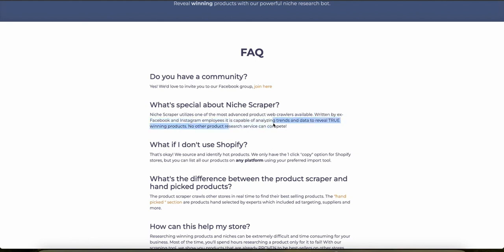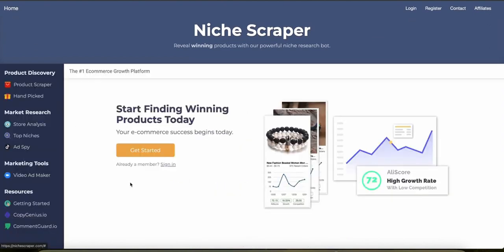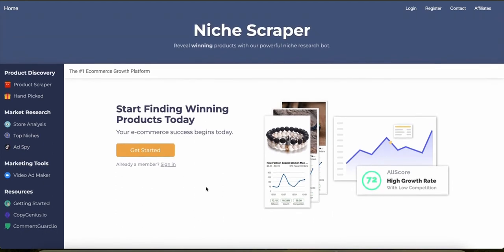It is capable of analyzing trends and data to reveal true winning products that no other product research service can compete with. So that's a huge, really bold statement. And you know what? The fact that it was written by ex-Facebook and Instagram employees kind of signals that the product is probably really, really good. That's what I would assume if I didn't know anything about it. Clearly, Niche Scraper is an excellent choice for dropshippers focusing on discovering trending products and analyzing market opportunities.